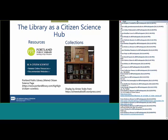Okay, and so this slide shows examples of two different libraries. One is the Portland Public Library in Maine, which has a citizen science page that shares resources in the community and related information. And North Carolina State University Library has a citizen science club and presence on campus. Another way is for libraries to build collections. And those collections can include books as well as materials that the citizen scientists will use in collecting data.